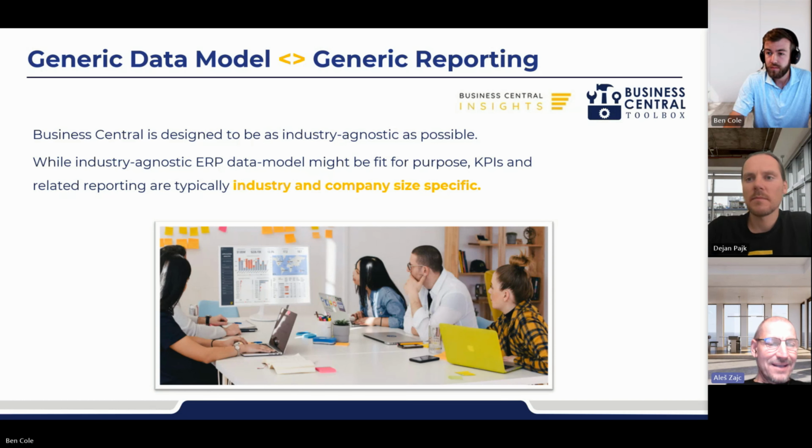And while a generic ERP data and process model might work, key reports will very often need to be at least partially adjusted to the specific industry and business model. And this is where specialized partner solutions such as Business Central Insights and ERP Connect Toolbox come into play, together providing advanced operational and strategic reporting capabilities, which will fit your industry and will be adjusted for various user roles, processes and also company sizes.